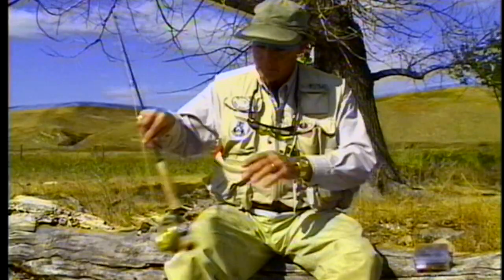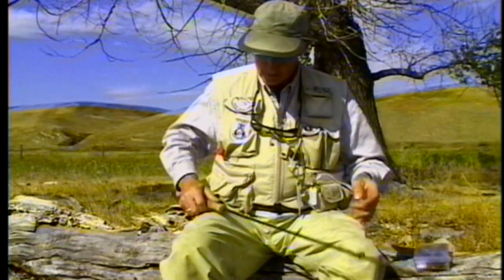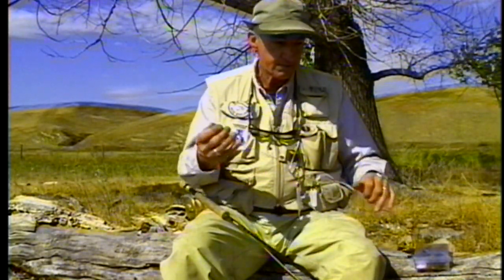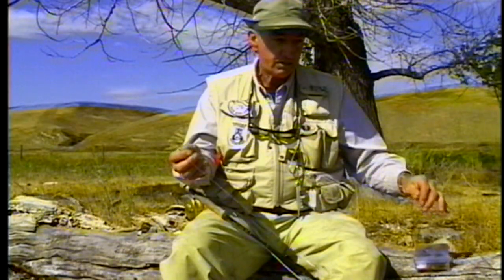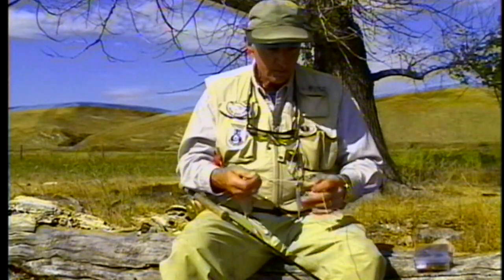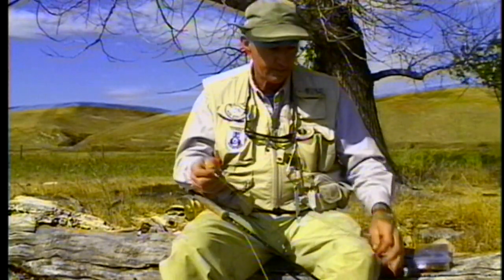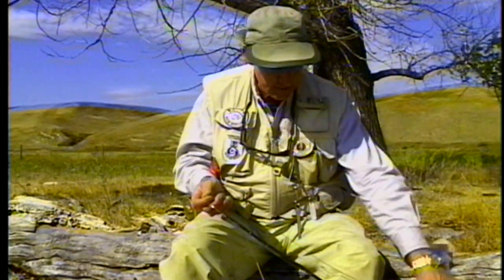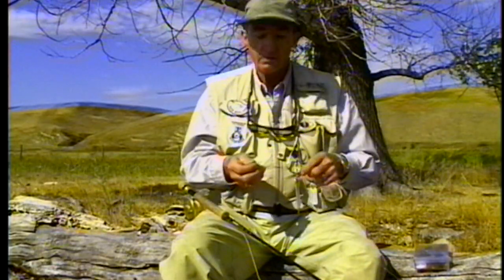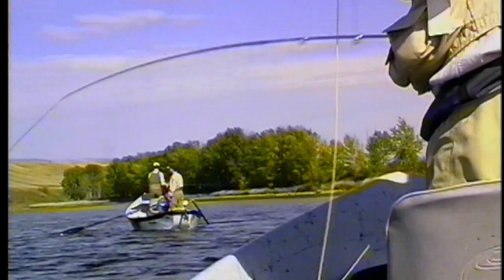What we do is on our fly rod, instead of using a full floating line, we use a sink tip line. That is, about the first 10 or 15 feet is a sinking line, and then the rest of it is floating line. And the reason we don't use a full sinking line is that when we go to pull up and cast, we don't have to pull more than 12 or 15 feet of line out of the water. If you're using a full sink, then you've got this tremendous amount of line to pull out of the water, and it hampers your casting.